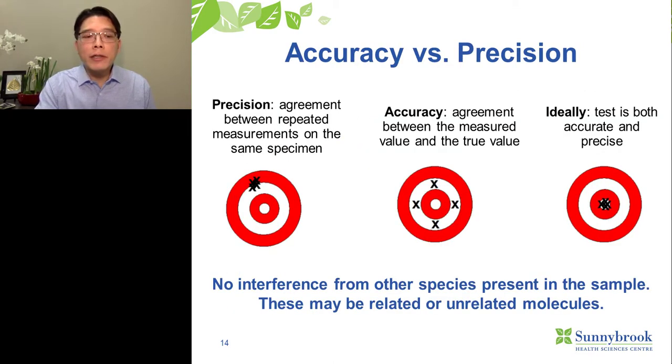So I also want to remind you about the importance of accuracy and precision when it comes to diagnostic testing. These are familiar bullseye diagrams, which I hope you've seen before. When we're talking about precision, we're talking about the agreement between repeated measurements on the same specimen. So here on the left bullseye, you can see that there's good precision. The points, when measured over and over again, are landing in fairly the same spot.